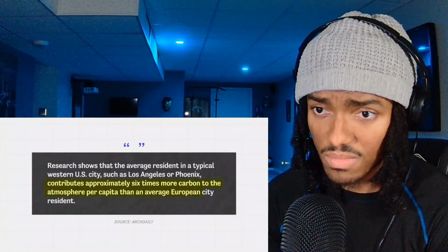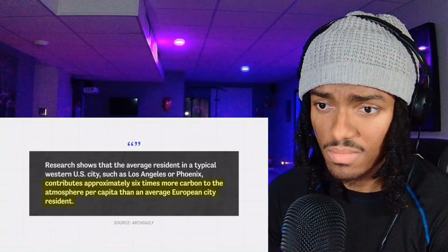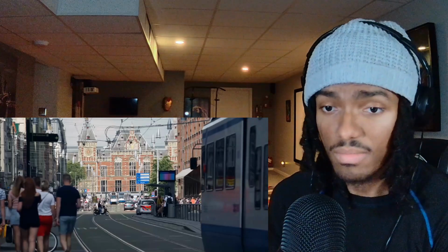As the average resident in a typical Western US city, such as Los Angeles or Phoenix, contributes approximately 6 times more carbon to the atmosphere per capita than an average European city resident. This is purely the result of not having effective transport solutions, which saves resources and allows people to move about efficiently.